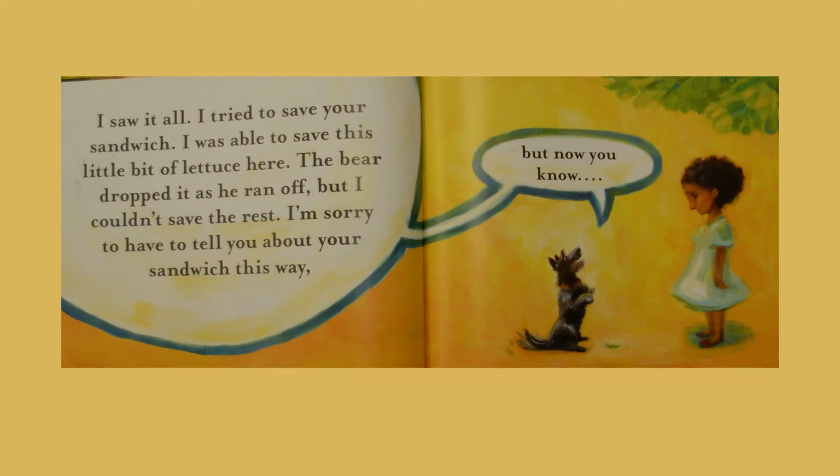I saw it all. I tried to save your sandwich. I was able to save this little bit of lettuce right here. The bear dropped it as he ran off, but I couldn't save the rest. I'm sorry to have to tell you about your sandwich this way, but now you know.